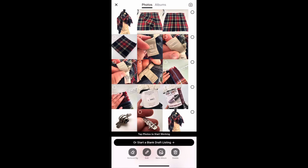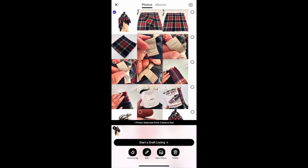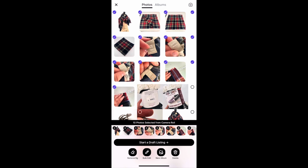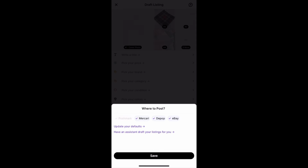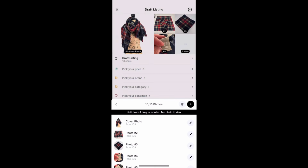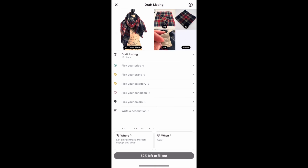We're in my drafts, and I went ahead on the top left-hand corner and clicked list an item, which I know was quick, so you might have to go back and take a look. I'm selecting the photos that I want to list. I can choose them one at a time or in a group by clicking the little circle to the right. Now down here, you can see I can choose the 4 different sites I'd like to list to. Now I'm double checking my pictures. If I want to move one, rearrange things, I can, or delete things.